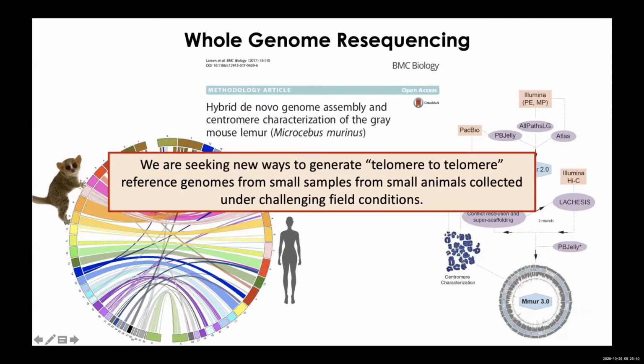Going forward, what we want to do is, as I said, take a population genomics approach using whole genome resequencing, but we need to start with really excellent reference genomes. We have one at this point that was published in 2017. We kind of threw the book at it using Illumina, PacBio, Hi-C, also optical mapping with BioNano. And so it's a pretty nice genome.